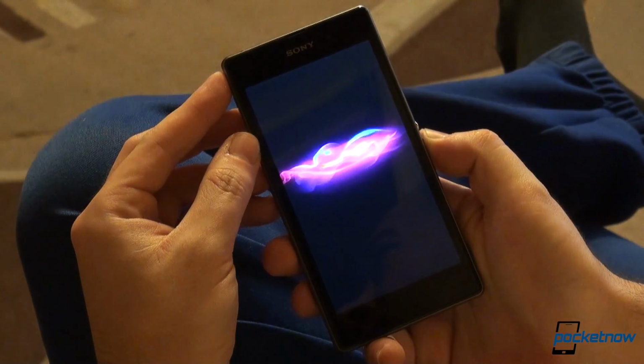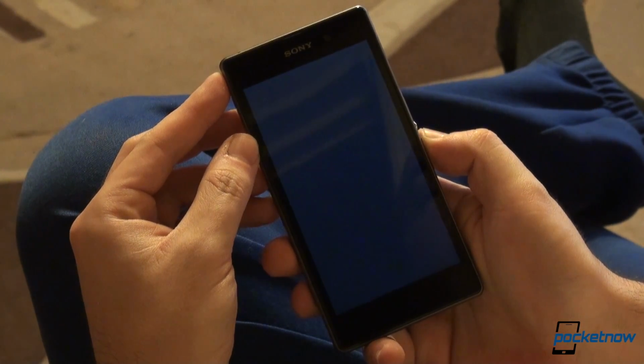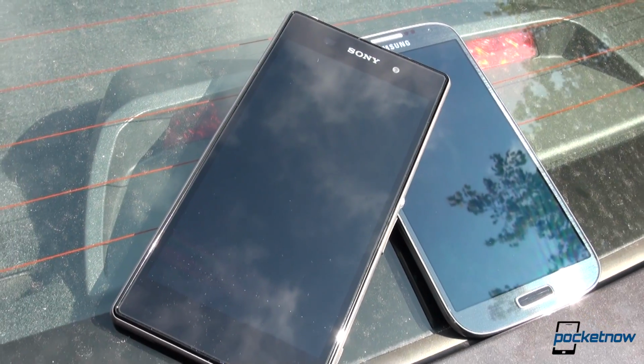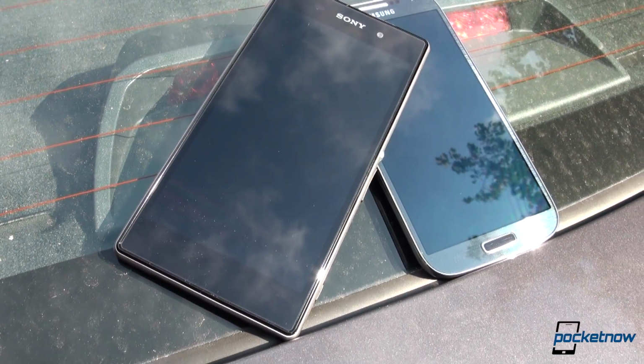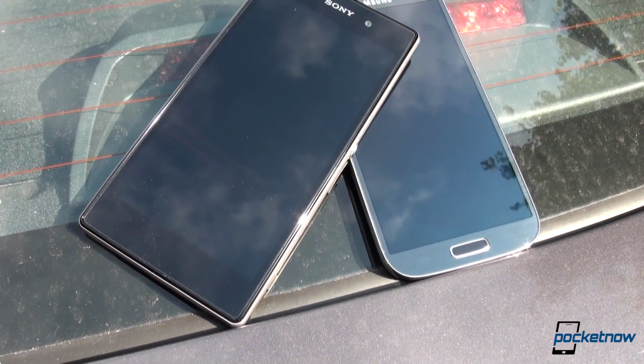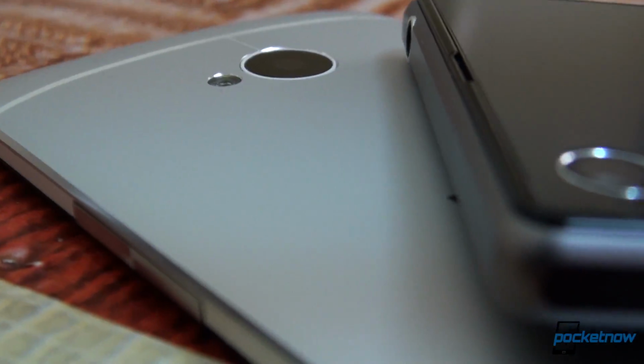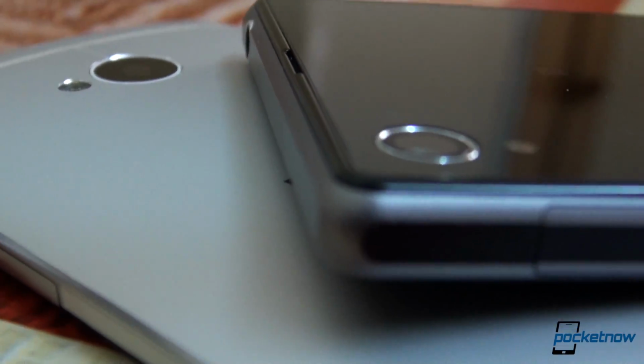We got the chance to know all of its pros, cons, quirks, and hidden aces up its sleeve. We've not only got the pleasure of using the Xperia Z1, but we also compared it to other Android and Windows Phone devices, flagships and popular phones or not, like the Galaxy S4, HTC One, and Lumia 925.